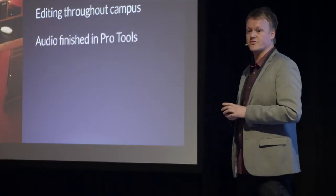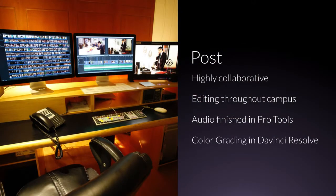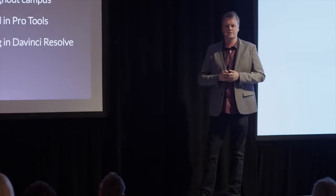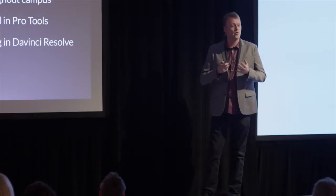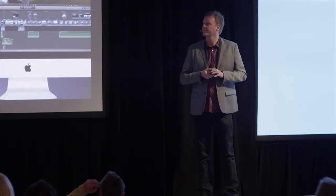Audio is finished in Pro Tools in 5.1 surround, so that's pretty standard. And they wanted to do their color grading in DaVinci Resolve. So those were sort of, these are your parameters. Let's work around that. But we also went and looked a little bit at what is their existing workflow? How would we be able to work with them?